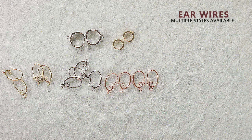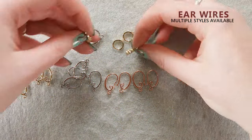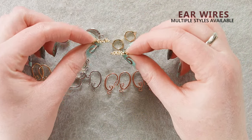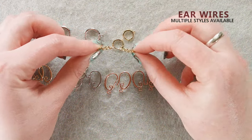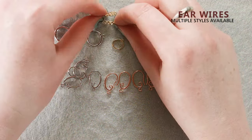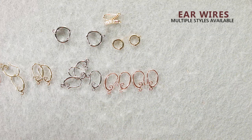Okay, I have to show you these gold-plated ones with the CZ accents. Aren't those pretty? Look at that pattern here. I've probably got it too close to the camera. They've got these little sparkly patterns and kind of a zigzag. They're made of 18 karat gold plated brass. And we'll have several different patterns.